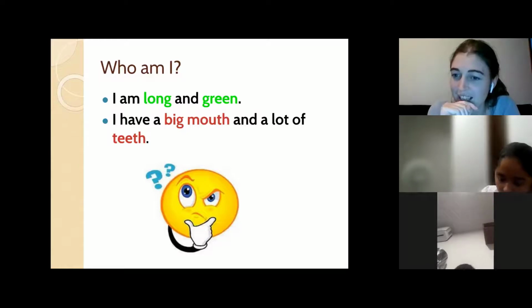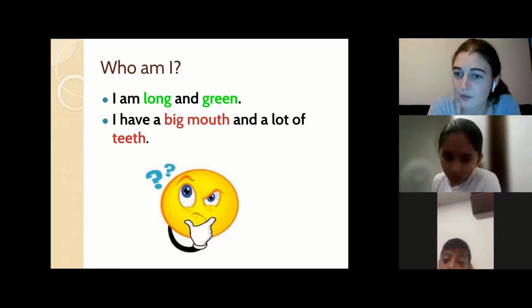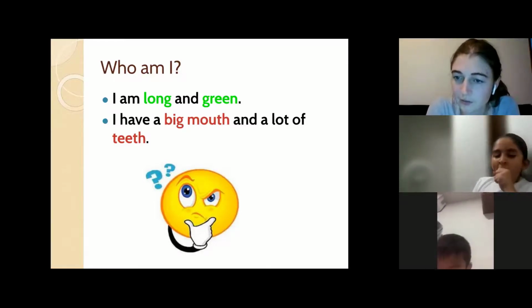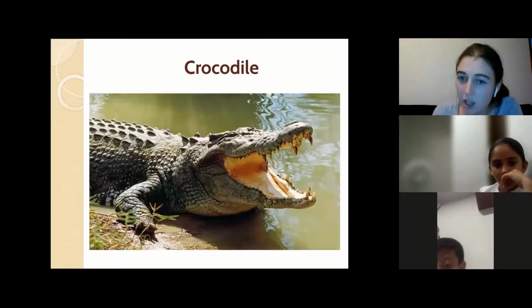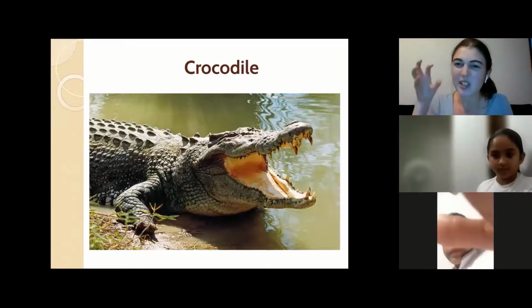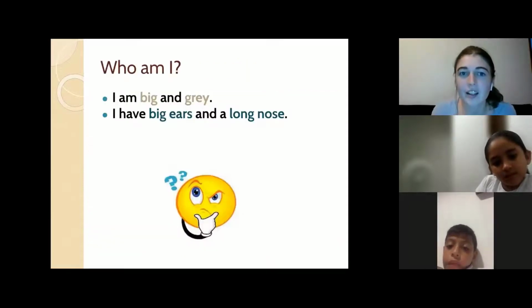Crocodile. Okay, that's another guess. Alejandro, what animal do you think it is? No, I'm sorry, I don't know. That's okay. It is a crocodile, long and green with lots of teeth, right? Okay, here's the next one.